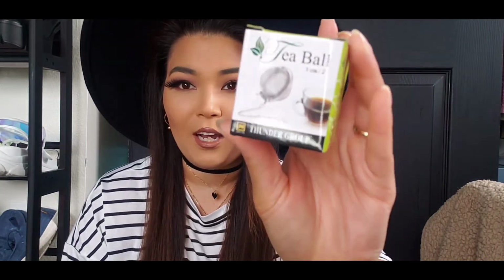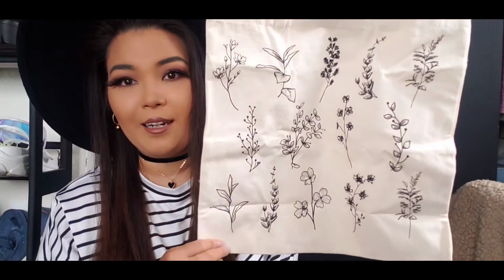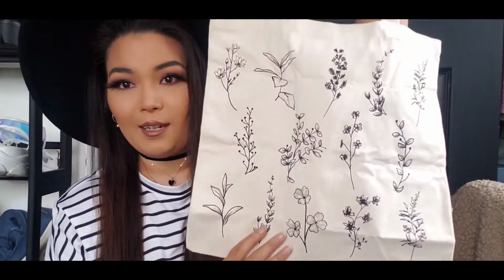And then also because we are in the fall equinox, also known as Mabon, they also sent me a Mabon tea. This is an artisan herbal tea. It contains black tea, orange peel, cinnamon, and natural fruit flavors. Also in this box, I have a tea ball. I actually don't have one of these, but we do sell these at my work, so this is nice. And then I also have this foraging tote bag. It's a typical tote bag, and it has all these different flowers and herbs on it. That is so cool. And it's on both sides.